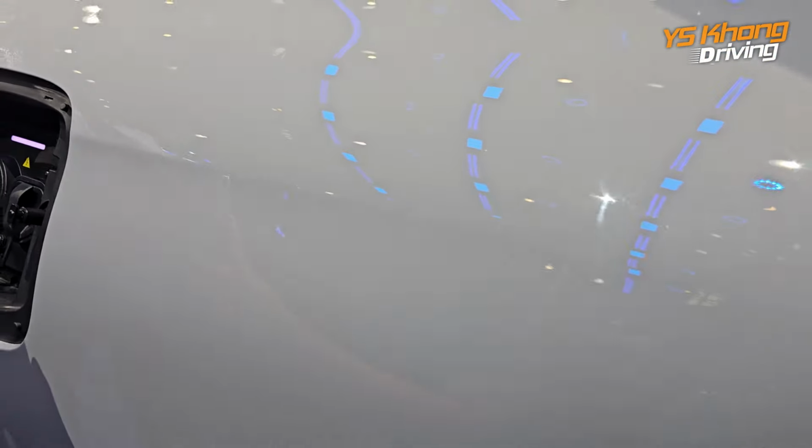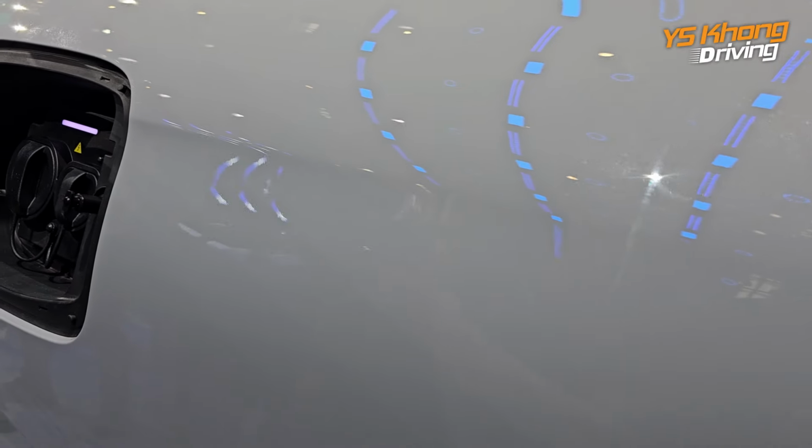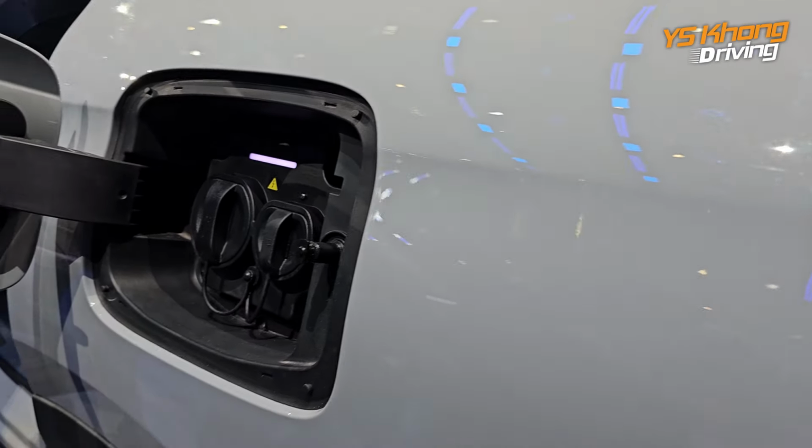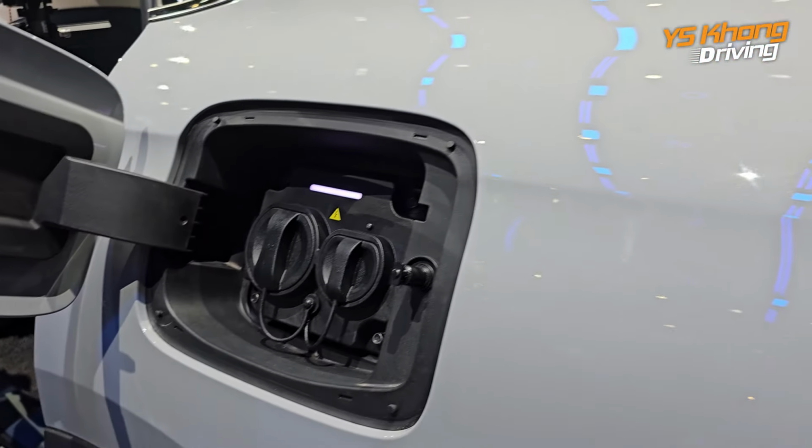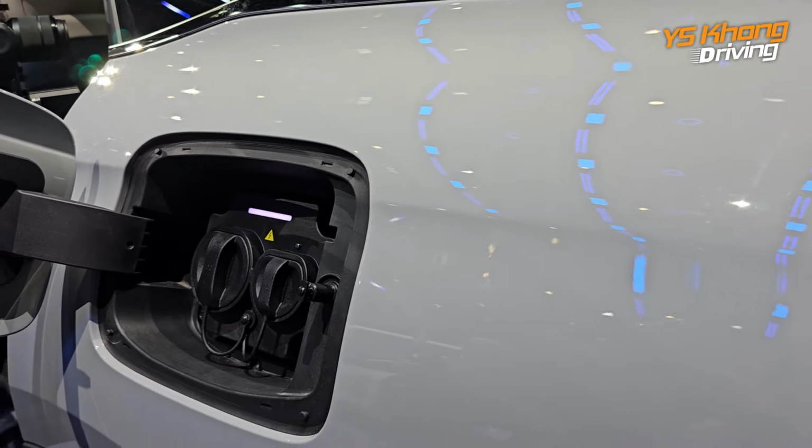And so it has a battery that can be charged at home. So this is the plug-in battery side. I think the fuel will be on the other side.